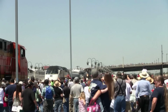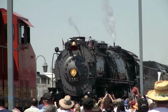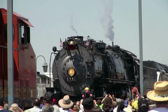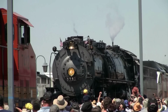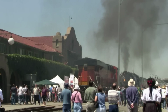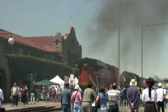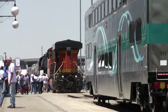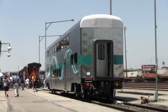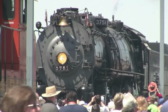The moment that everyone has been waiting for has finally arrived. 3751 pulls into San Bernardino after a successful trip to Railroad Days. San Bernardino Railroad Days is already filled with hundreds of visitors, taking in all the sights, sounds, and smells. BNSF has one of their brand new ES44DC locomotives on display, and Metrolink has one of their new Crash Energy Management Hyundai Rotem coaches open for touring.